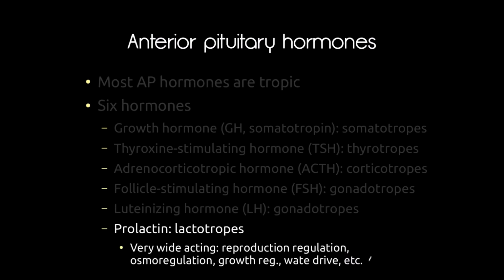Then we also have prolactin. That is created by lactotropes, and prolactin actually has very, very wide-ranging action. The first action that we knew about is that it stimulates milk production, so that's why it gets the name prolactin. However, it also has other actions that relate to reproduction regulation, but also in osmolar regulation, growth regulation, water drive, other things like that. So this is a very wide-ranging, very important hormone that's being made there.